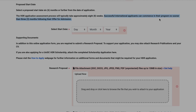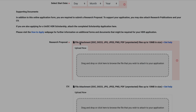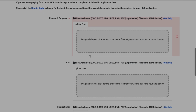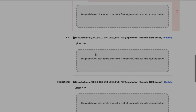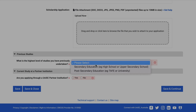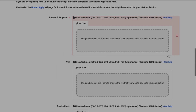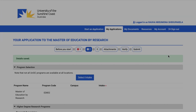Okay. And then, of course, below you are supposed to also just attach some of the supporting documents that are requested. So in the first attachment, they're asking you to put your research proposal, box number 2, your CV, and box number 3, your publication, and then number 4, scholarship application. That is the form that we spoke of earlier, the application form. That's where you are going to put it. Okay. And then choose your highest level of study previously undertaken. And then, are you applying through a uni as partner institution? Then you select yes, and then you continue and go to step number 3.